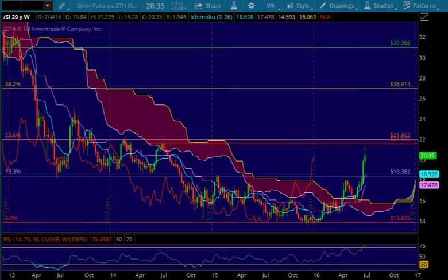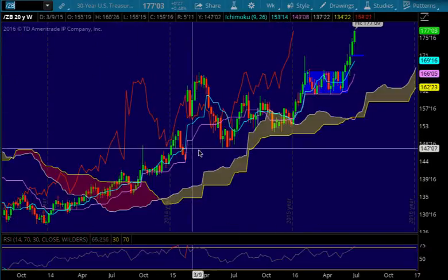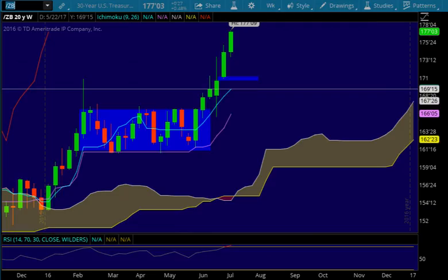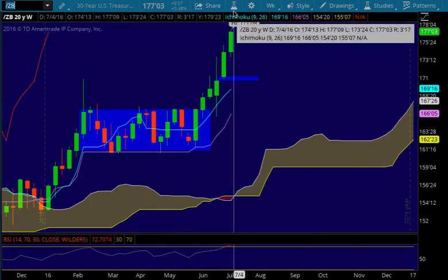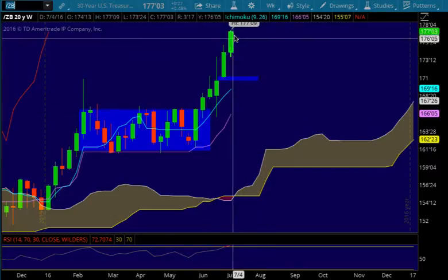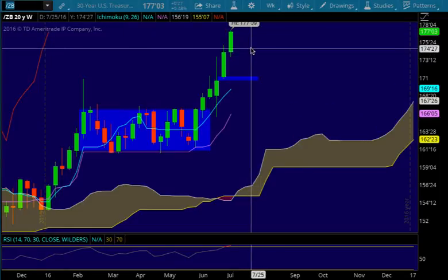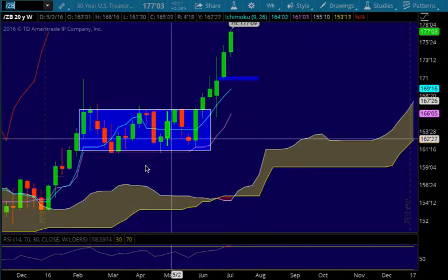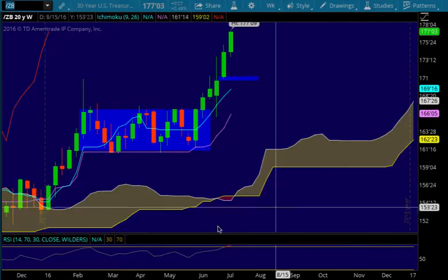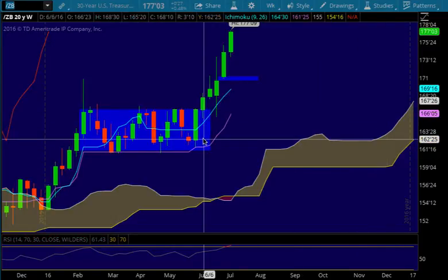All right, let's look at some bonds. We see that after a period of sideways consolidation, we did get a strong breakout to the upside with the bonds. I have mentioned the potentiality of this for quite a while, and that's exactly what is indeed happening. We did put in a new high at 177.09 on the 30-year Treasury bond. We'll see if this upside continues. We have a very nice rising cloud, which is what you'd want to see in this type of bullish setup.